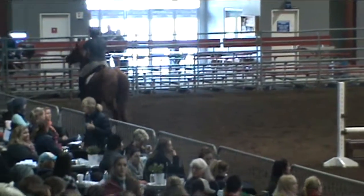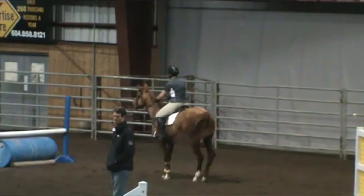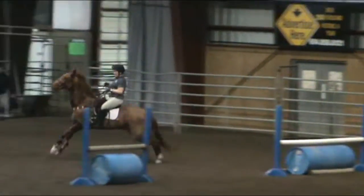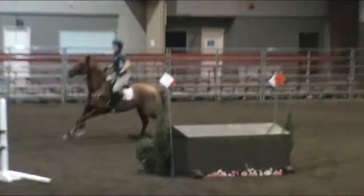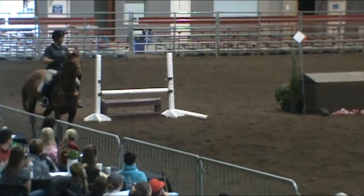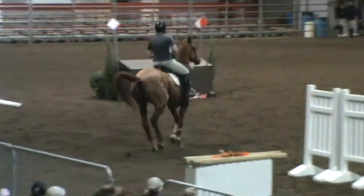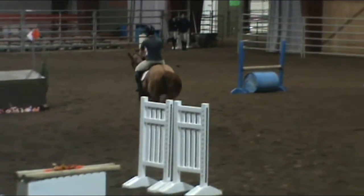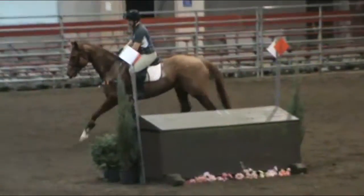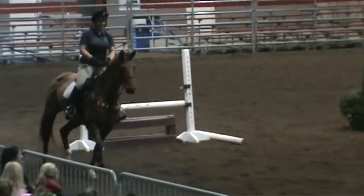Very nice. That's better, keep them straight. Well sat. A little moment there. But this exercise does create sometimes a bit of a funny jump. The rider can be a bit popped out of the tack.